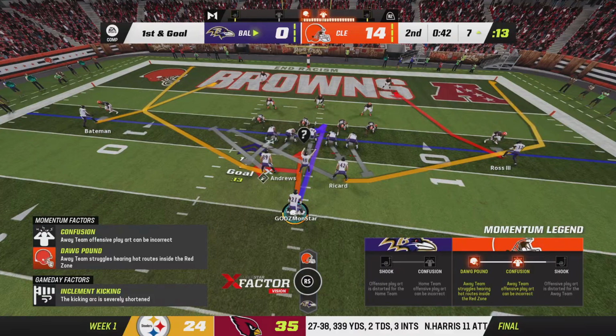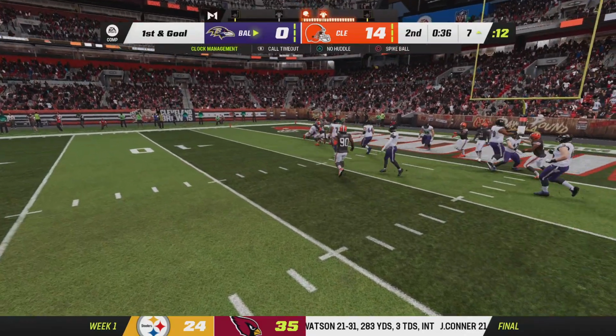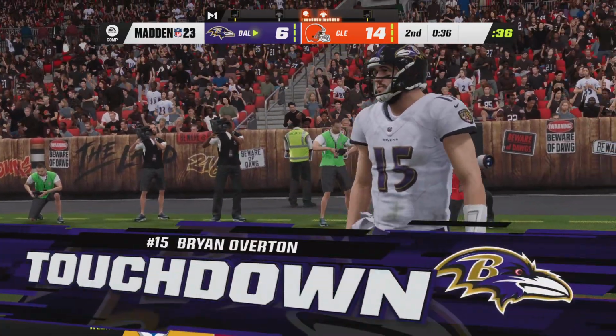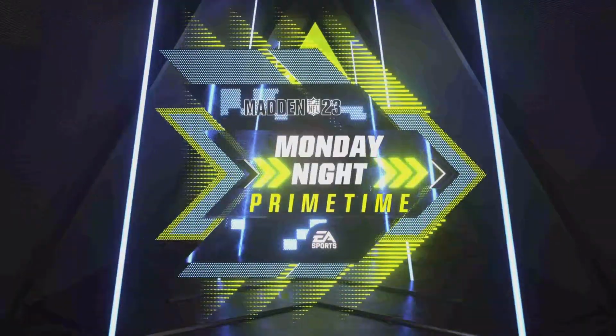Now they have a chance to go downfield and score and cut into the lead. And they'll try the option on first and goal. And he'll take it into the end zone for a Ravens touchdown. A great effort there with his first career touchdown in his first career game.